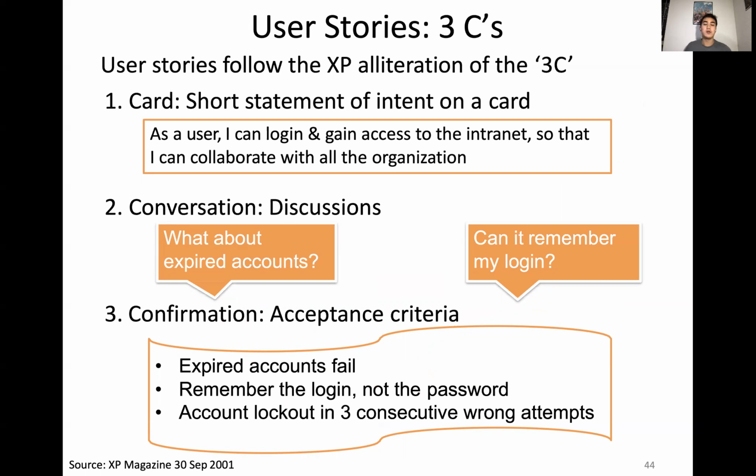The first one is card. So you want to write a short statement of intent. An example might be: as a user, I can log in and gain access to the internet so that I can collaborate within the org.